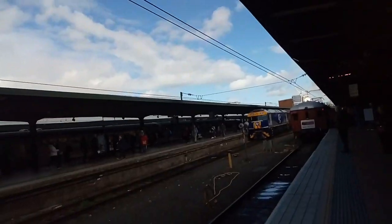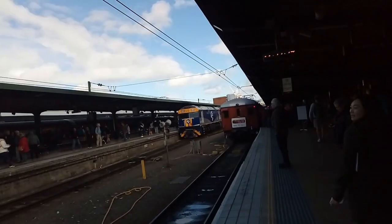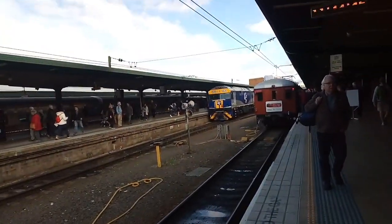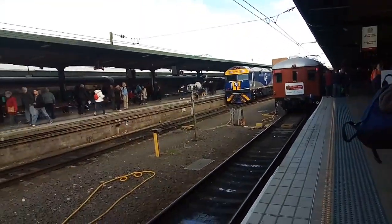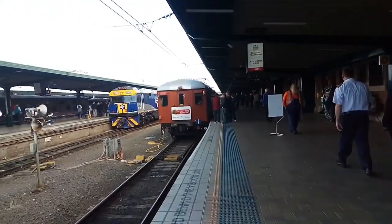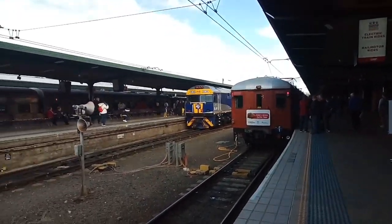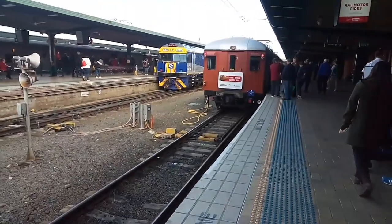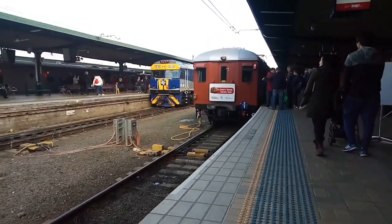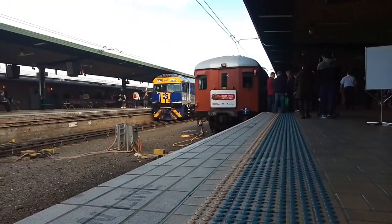And up here we have Red Rattler set F1 and GL112. GL112 is trailing 6029, I think. Yeah, I think it is. Does that make sense? Yeah. And F1 is Sydney's vintage electric train. I'll just take you down here, have a nice view of them.